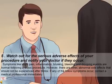5. Watch out for the serious adverse effects of your procedure and notify your doctor if they occur. Symptoms like slight pain, inflammation, bruising, bleeding and drooping eyelids are normal following a Botox procedure. However, there are other, abnormal side effects that should not be experienced after Botox. If any of the following symptoms occur, contact a medical professional immediately.